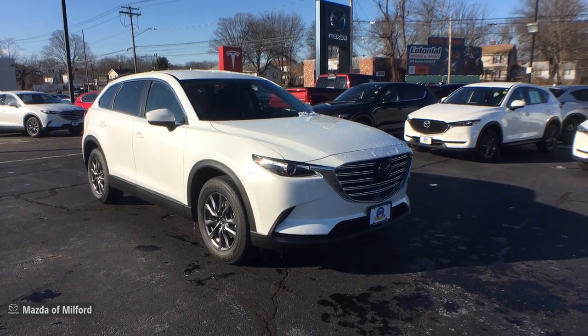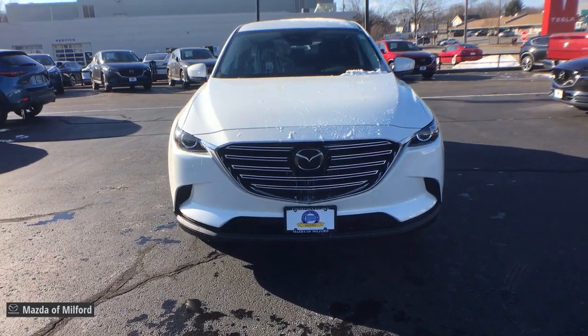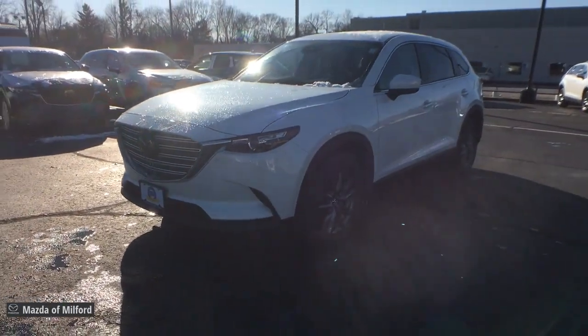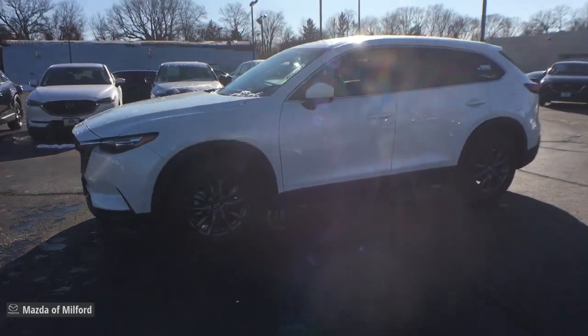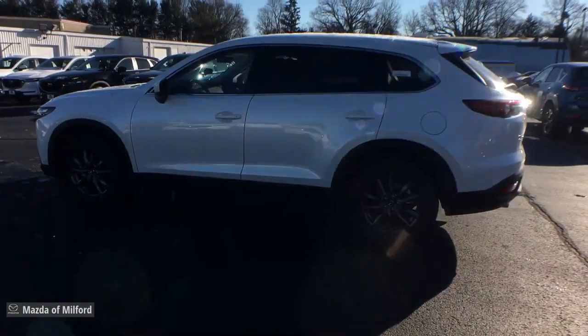This could be the car for you. The 2022 Mazda CX-9. Here's a talented family hauler designed for driving enthusiasts. The CX-9. This spacious SUV gives you spacious three-row seating as well as a smooth, athletic driving experience.